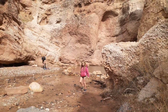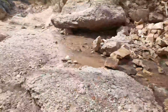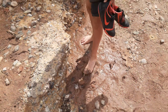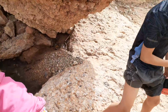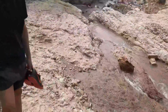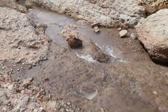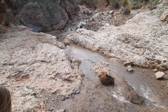Looks like they're all coming back. Ugh. Yummy. Why'd you throw it? Oh, careful. Yeah, it does. It's stagnant. What's that? That didn't work well. It just means it's been sitting for too long without other water running into it to clean it.